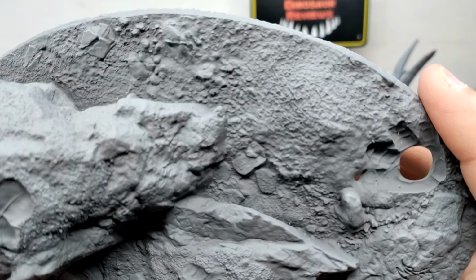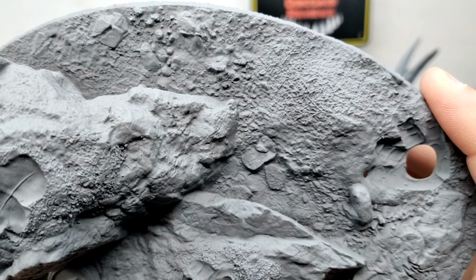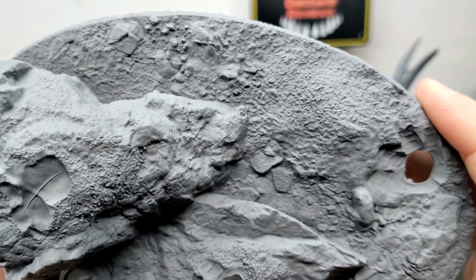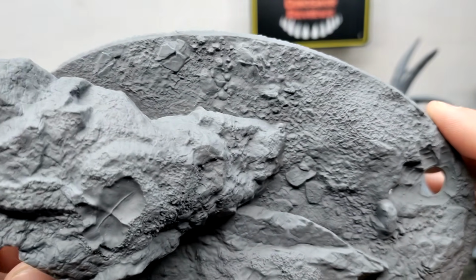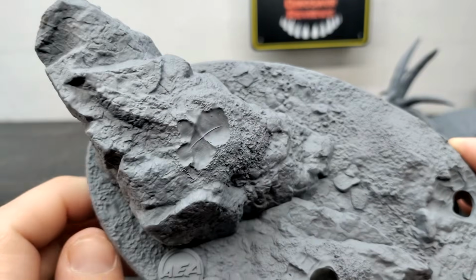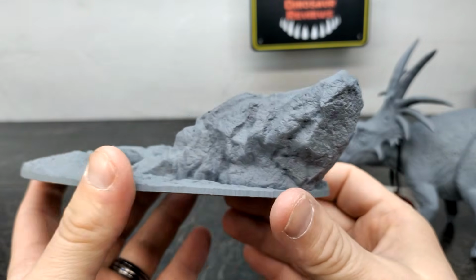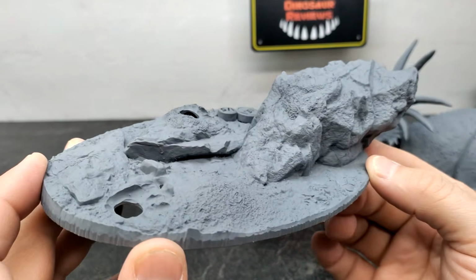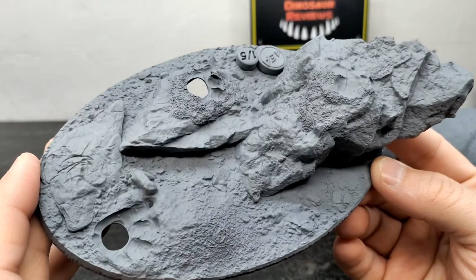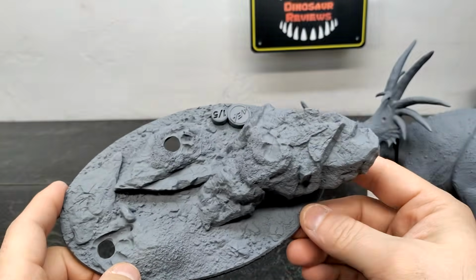When it comes to texturing on a base, I dare you to try to find a more impressive looking base for any dinosaur when it comes to the actual texturing of the dirt and rocks and everything. Like, that is super, super realistic and impressive. And obviously it doesn't cease from any angle as you turn the base and look at it. It is just jaw-dropping from every angle. That is a fantastic and extremely realistic base.